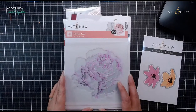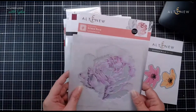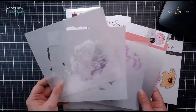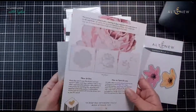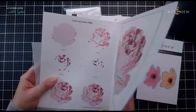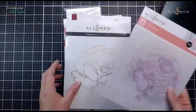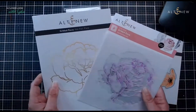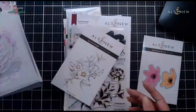So first up, we have the Gilded Rose. Now, in this collection, we have this fabulous stencil, which has 3 different stencils in here. And then we have the layering guide in the center. As well as that, we do have the hot foil plate, and this together is just amazing. I am so excited for this one.